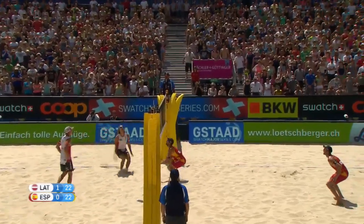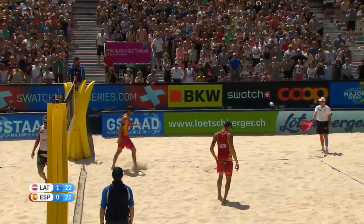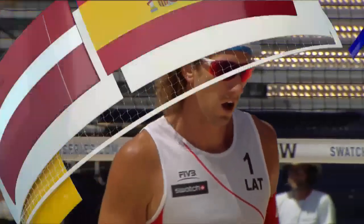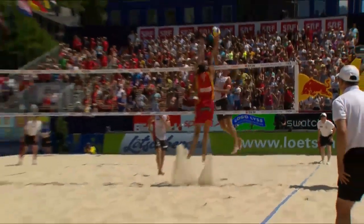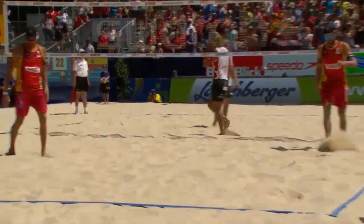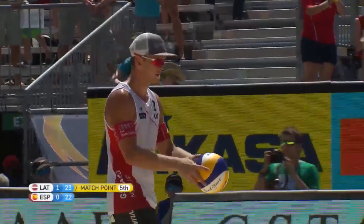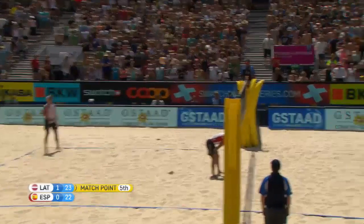Smedins with the set again. This time it's successful down the line. Match point for Latvia. Well, that shot has been absolutely golden for Alexander Samoilovs. Continues to hit it. For the fifth time, Smedins is looking for the bronze medal here today.